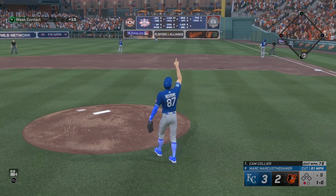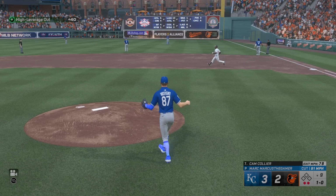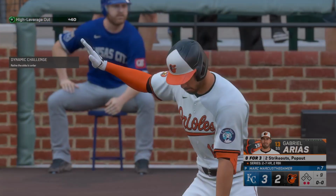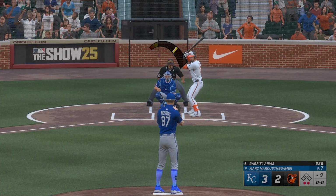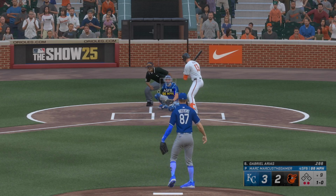Lifted in the air, right field. Buxton drops into the glove. 2 up, 2 down. So they're down to their final out. Gabriel Arias, the next to hit for the Orioles, just missed.